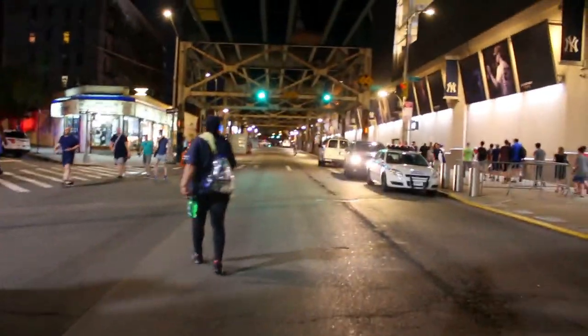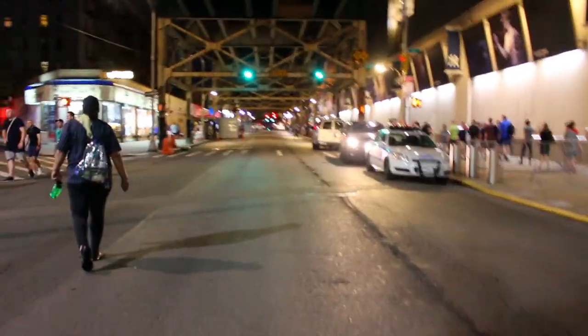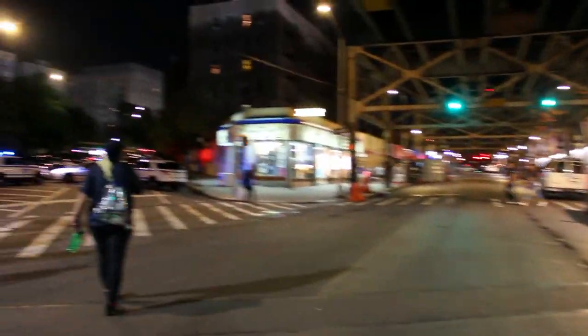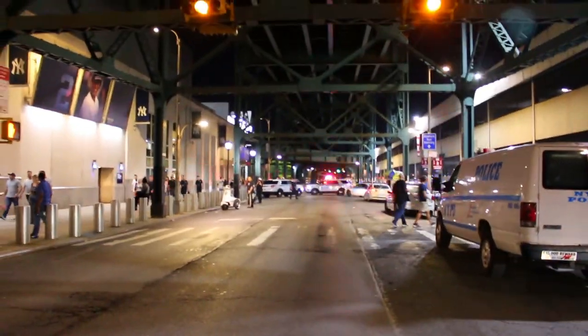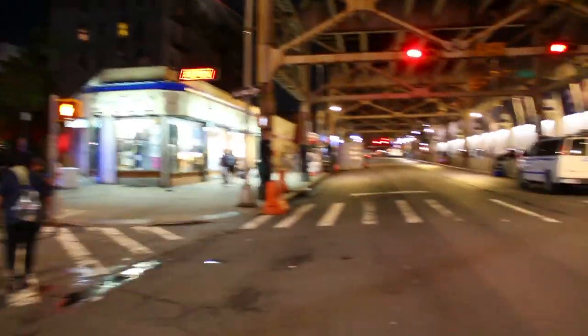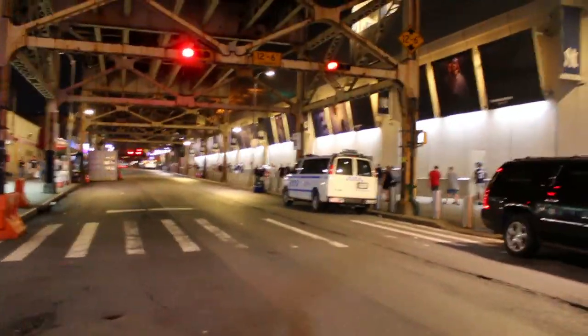This is what it's like walking home after the game. Under the train station, all the police are out here. Streets are closed. They got it all blocked off. You gotta love the Yankees. And there's the moon all the way out there. It's not a UFO. And see ya.